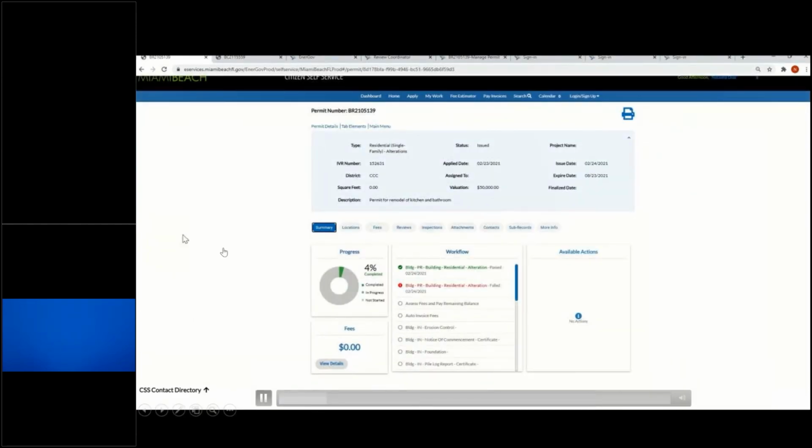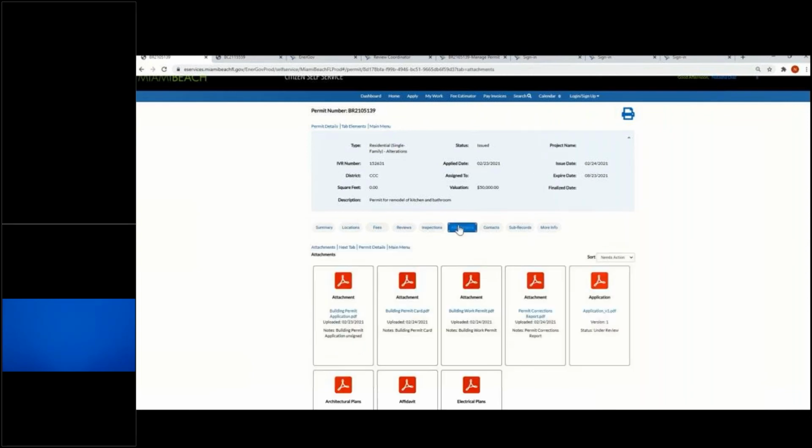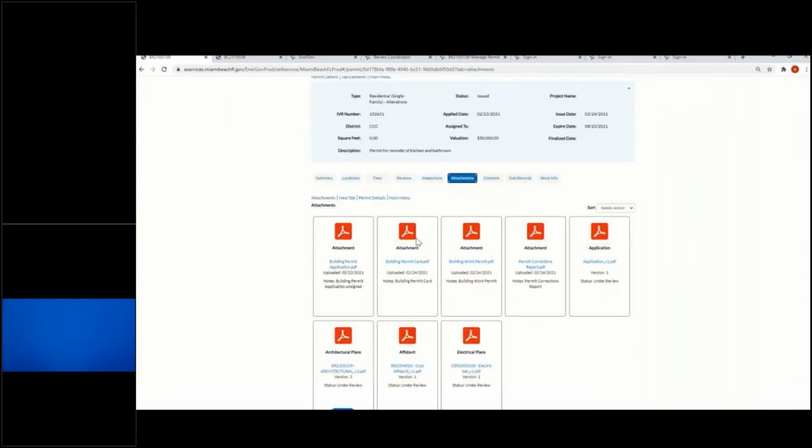Once the fees are paid, you will see the status changed to issued. You have an issued date here. And under attachments, you will find the building permit card and the building work permits.